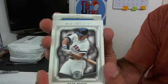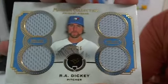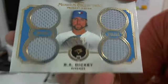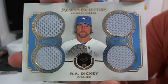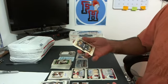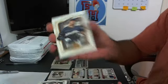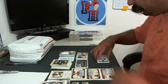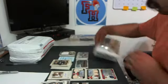Wade Boggs, and behind Wade Boggs, R.A. Dickey for the Toronto Blue Jays. 2 of 25 with no patches. No patches. Not even a hint. Blue Jays. And Norichika Aoki. The Brewers. At 424. That was Nama Cracker and Big Dog's box. And that was Ace Fan 7, big box number 7.